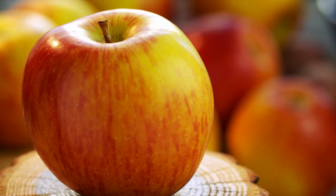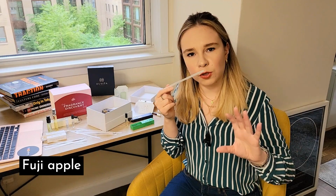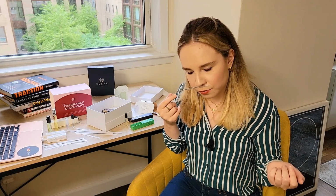And I can smell apple, or is it apple? Like a watery Fiji apple, or yellow apple. Not so green, but maybe it's a green apple. I don't know. It's very appley now. In the dry down, I can smell a lot of apple, surrounded by something green, like green herbs, something like that.